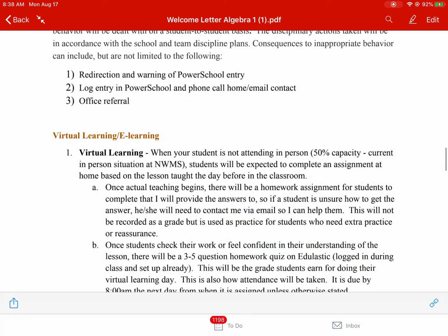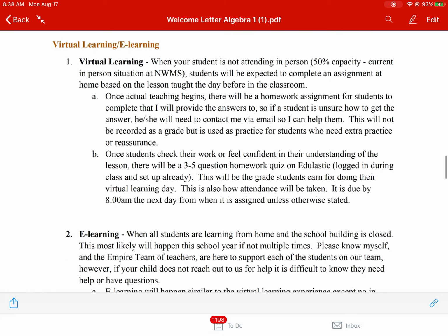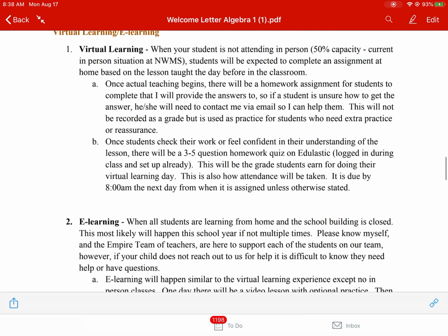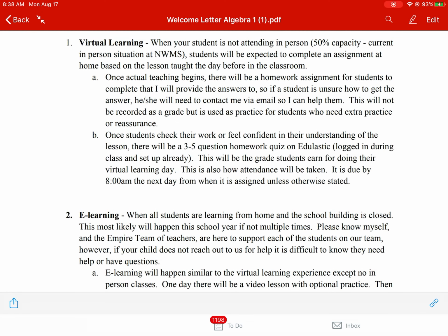Virtual learning is when students are coming to school one day and then they virtually learn at home. Typically, there'll be a lesson taught at school, and then at home there will be a quick quiz either on Canvas or Edulastic in order for them to be able to demonstrate mastery. There is also always an attendance question, and this is crucial. I cannot count your child present if they do not answer the attendance question. Typically, the attendance question has nothing to do with math, but it is a quick way for me to know, yes, the student logged on to my class.